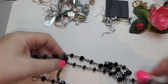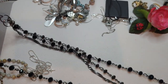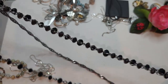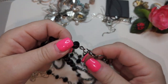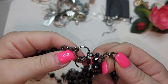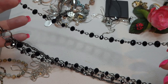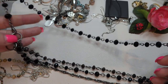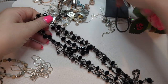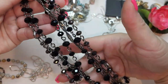Right here we have a necklace, gunmetal color, a few strands. Let's see how it goes. It has a couple of lobster claws. It is Premier Design, couple lobster claws. You can probably make one. I honestly don't know how it goes. Gunmetal color and faceted beads, glass faceted beads.